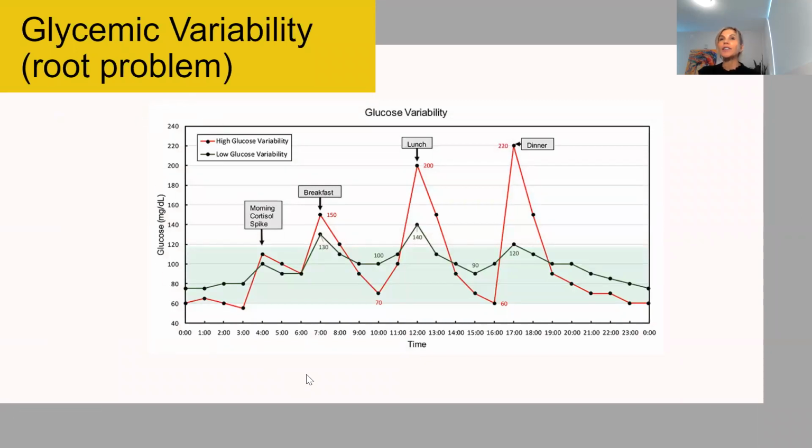So I believe that glycemic variability is a piece to the root problem. It's not the entire root problem to obesity and type 2 diabetes, but I hope that I can help you understand why it is so important to know what our blood sugars are doing during the day, and how this affects insulin, and then relate it back to semaglutide. Because again, the majority of us don't really know what our blood sugars are doing throughout the day.